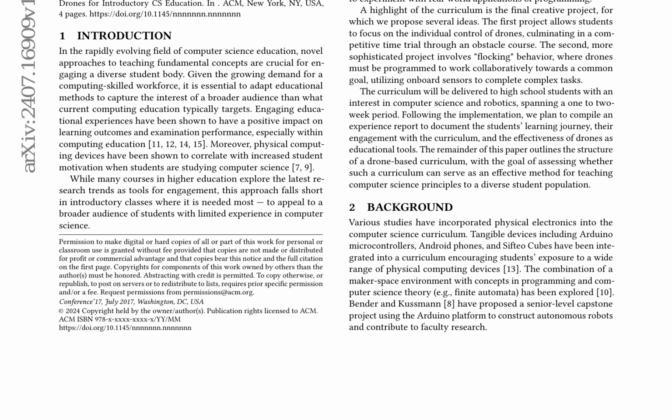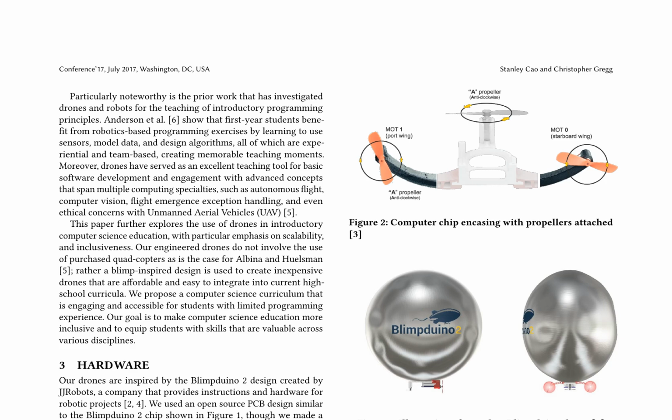The author's research project explores the viability of using inexpensive helium balloon drones as a teaching tool for introducing computer science principles to high school students. The drone-based curriculum is designed to cater to students with varying levels of programming experience.